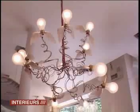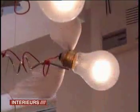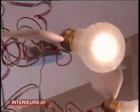In fact, this is the smaller model, because 10 years ago, it came in huge dimensions of about 4 meters wide, so it was only really made for people with a very high staircase or a room with an exceptionally high ceiling. This model is much more accessible in terms of size and cost.